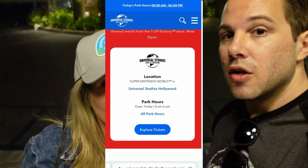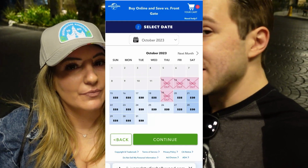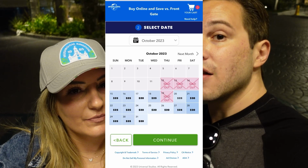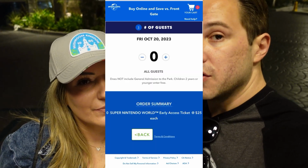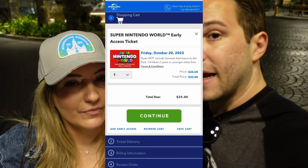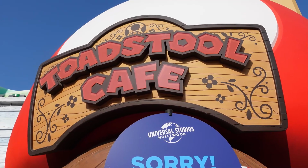Yes, and it's between $20 and $40 depending on the day that you purchase the ticket. We're purchasing on a Saturday. It was $30 for us. It does not include admission itself to Universal Studios Hollywood. That is a separate ticket, so you will need both tickets in order to access the land and get into the park. You get early access to the rides as well as Toadstool Cafe, or the ability, I guess, to get the QR code to get a drop into Toadstool Cafe.